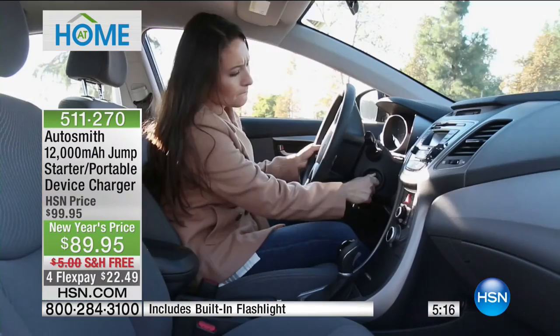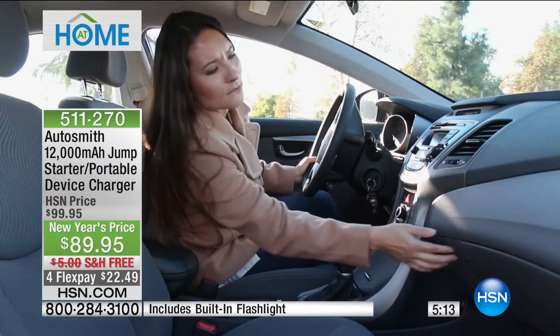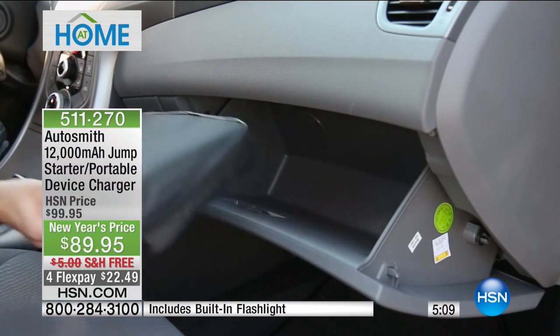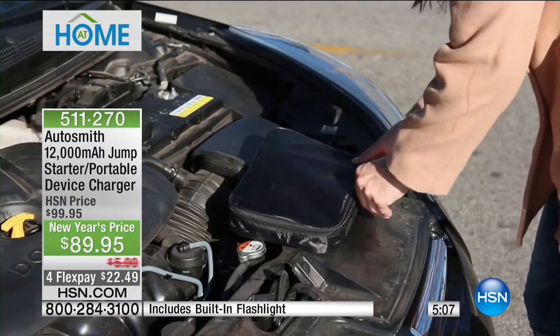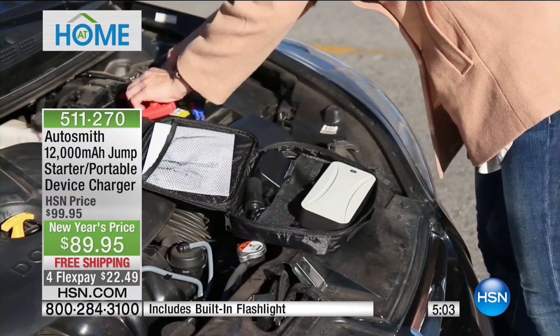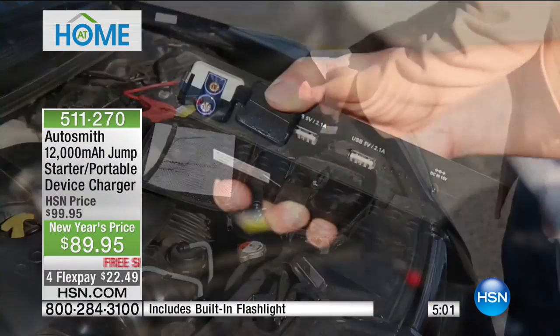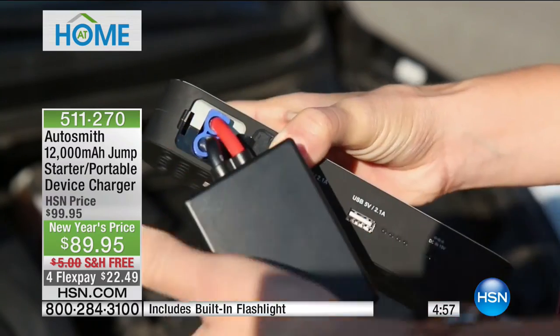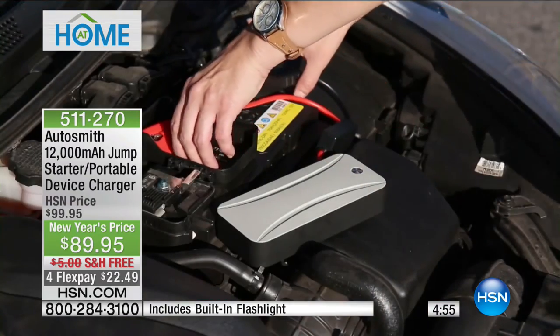And you get this 15-volt slot with this as well, which is great. And you can see it fits straight into your glove compartment. It'll fit right there where you typically have your manual for your vehicle. You've got the black case, it opens up, and you get everything that you want. You're getting the power clamps, the red and the black, and you simply just plug it in like so. It's simple, it's easy, and it's going to get you back on the road.